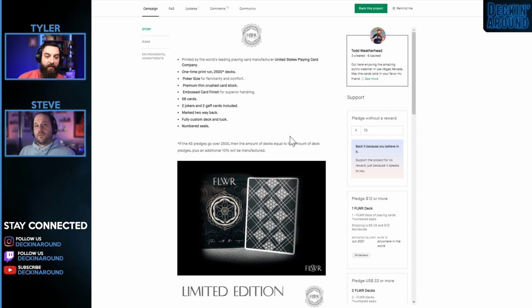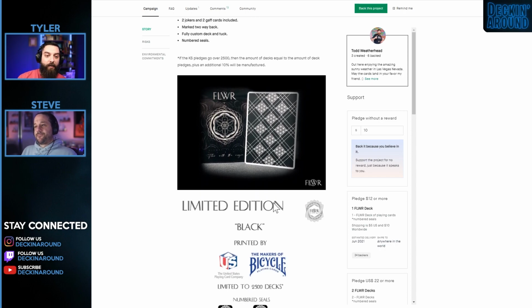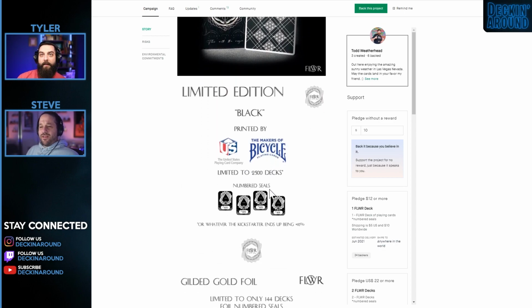It depends where the marking system is, though. You can make a two-way back design that's marked. Oh, I guess you could. Yeah, it's just you basically have to have a readable marker on both sides. Yeah. So I had to think about that for a second.